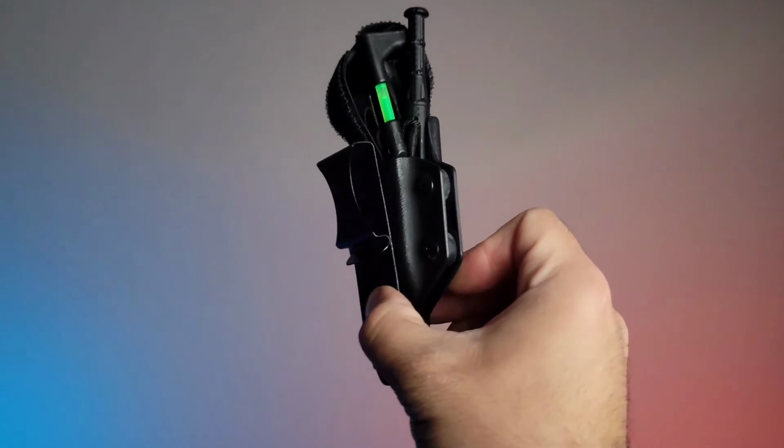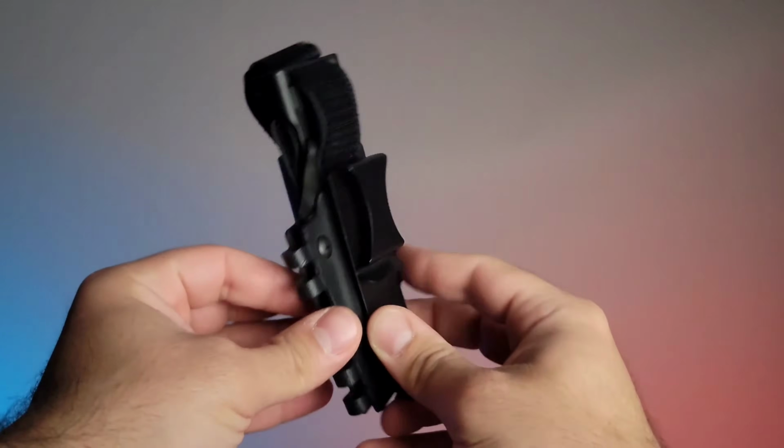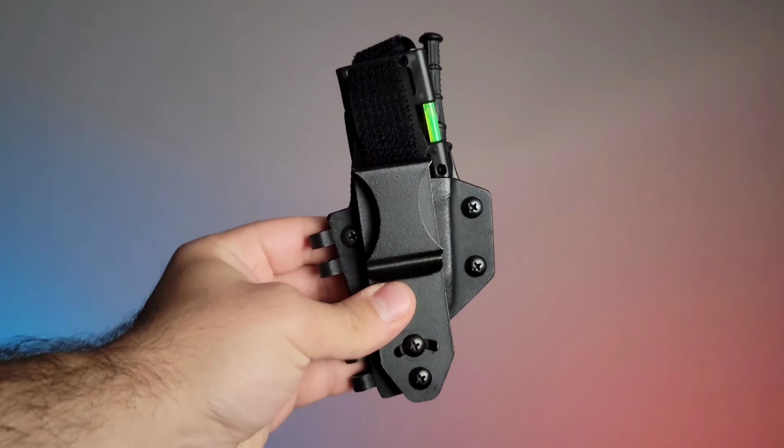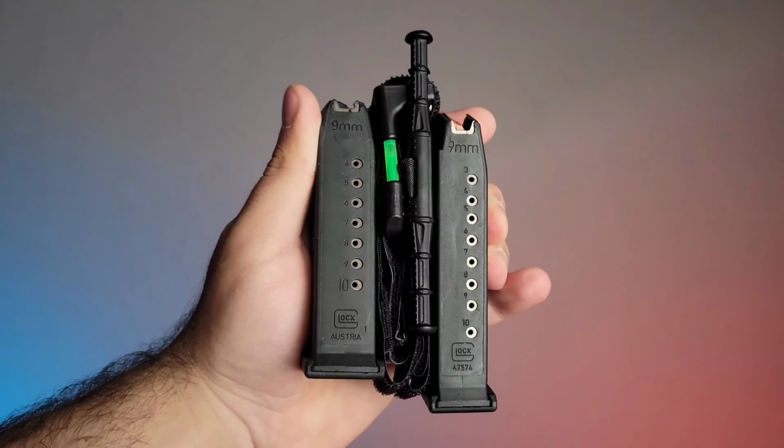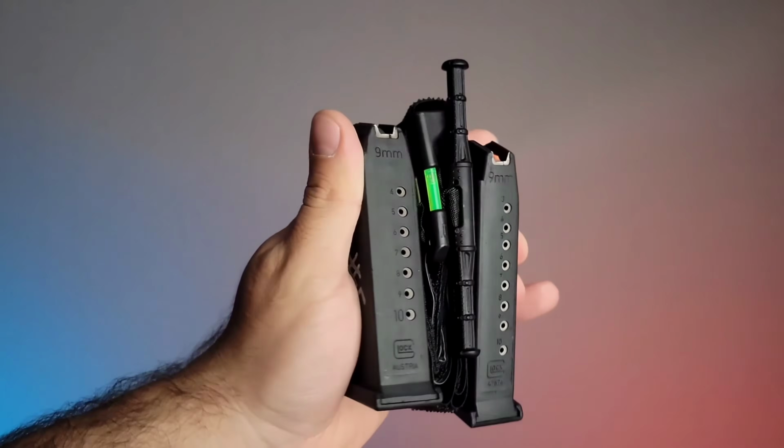Now, a quick thing I wanted to mention is that someone asked me about a Glock 19 versus a Glock 48. This is a Glock 48 magazine carrier, and you can see it still fits inside, which means it wasn't solely focused on the Glock 19 size, but even if you have a Glock 48 as your everyday carry, this will fit into that pouch. Now, there are a lot of pros and cons about this tourniquet, and I'm going to mention them today because it's important you understand what you're getting yourself into when you order one.